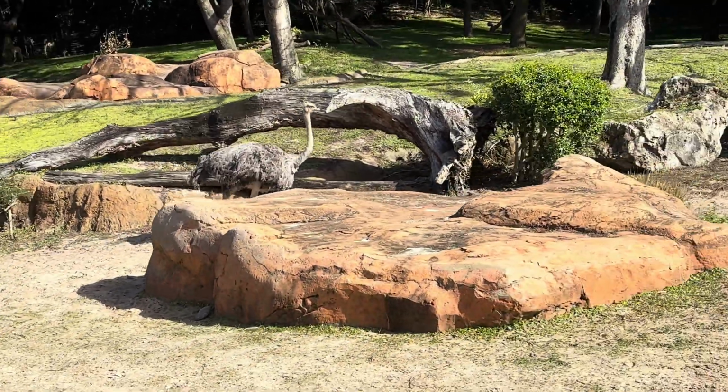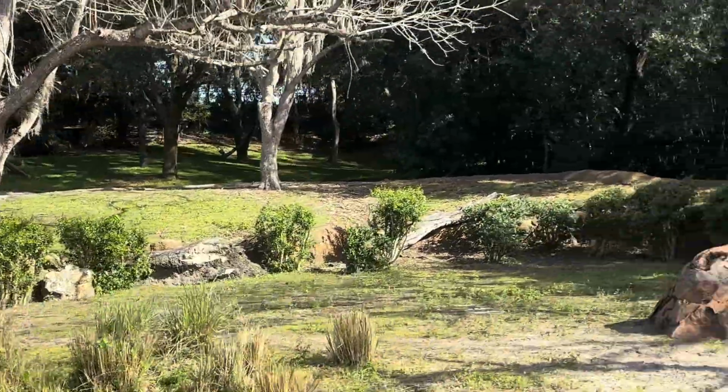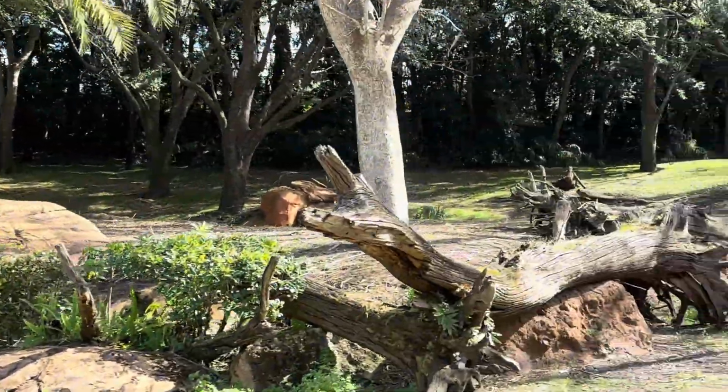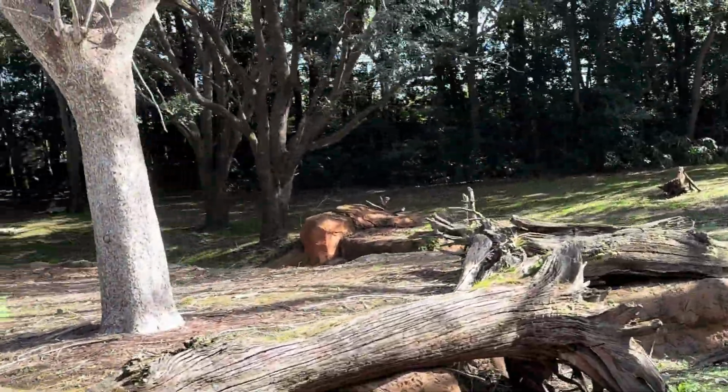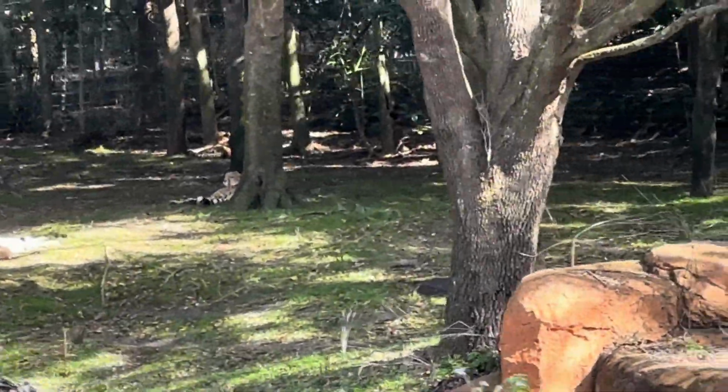There's another one under the tree up there. Now, cheetahs, whenever it is time to hunt, they will actually hunt during the daytime and not the nighttime. Most big cats actually hunt during the night, but not the cheetahs. Cheetahs hunt during the daytime.